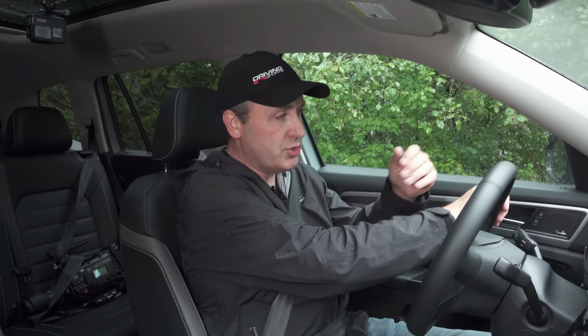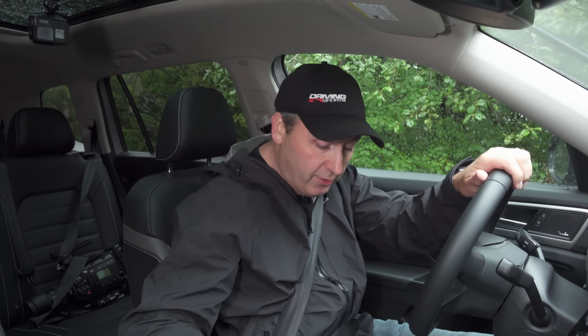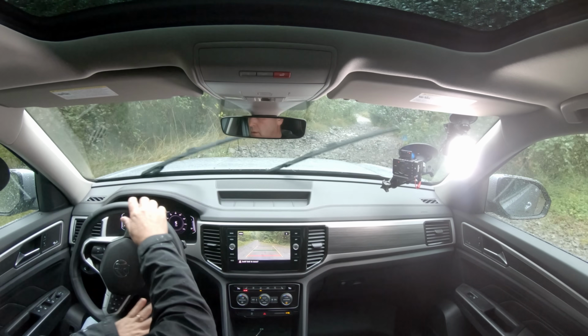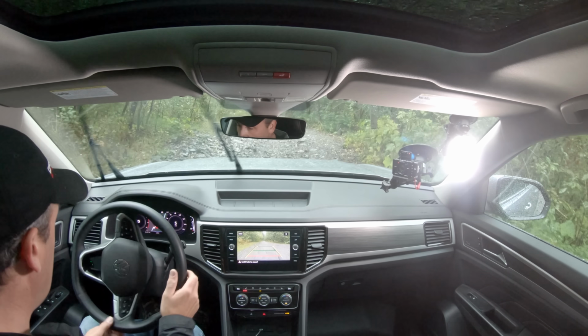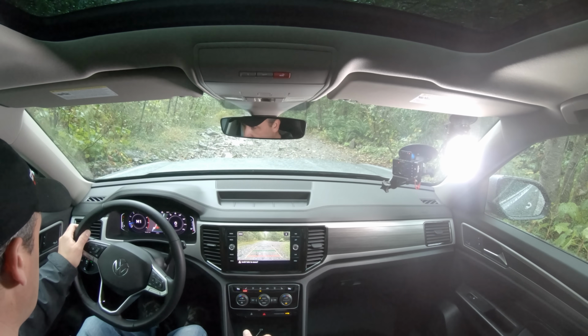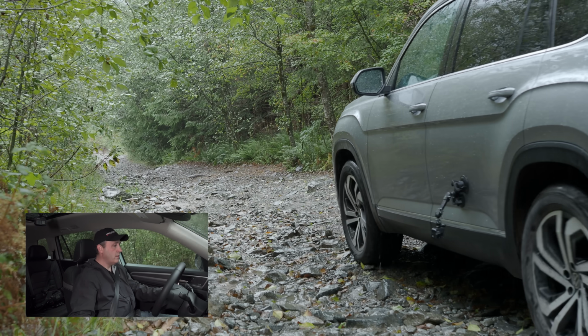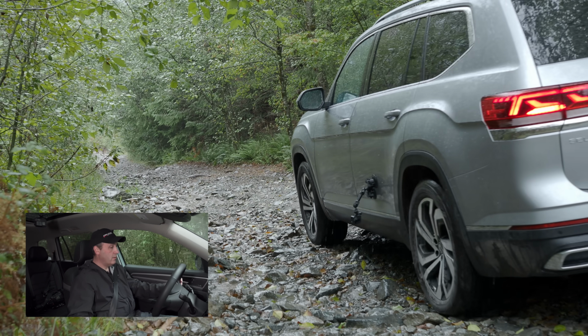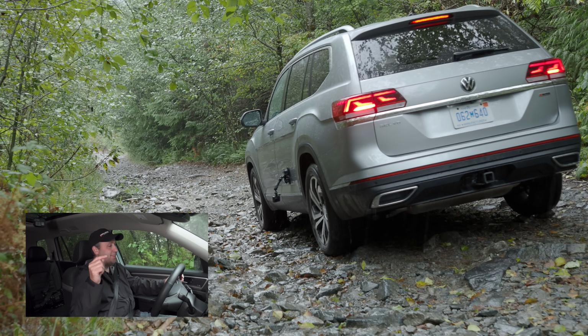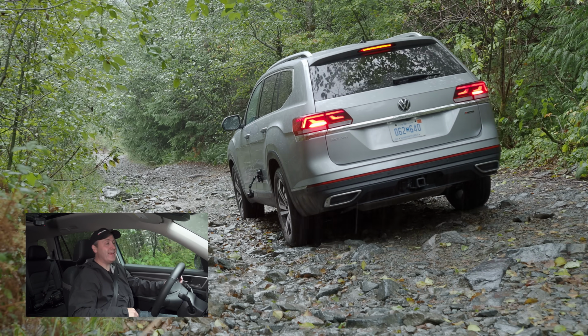One more thing to test here before we go to the next leg, and that is hill descent control. It is built into the off-road system. We're still in off-road, so it should just grab. 5 miles an hour, that's quicker than I want. Let's go to manual and go to 1. There we go. It is holding me at 1 mile per hour. That is how it should be.